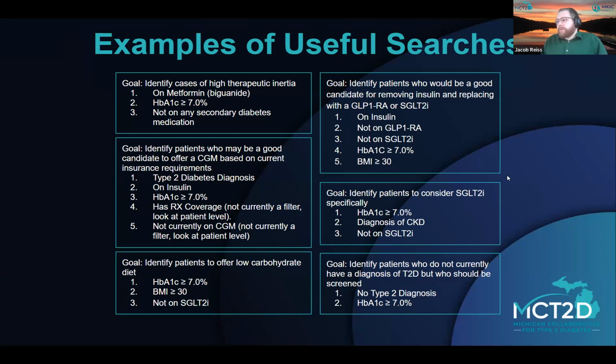A couple more here, identifying patients for SGLT2s. Again, we know that SGLT2s are very beneficial in patients with CKD, so we could filter for patients with a diagnosis of CKD who are not currently on an SGLT2 inhibitor and have, again, an A1C that would be conducive to adding a second line of treatment.